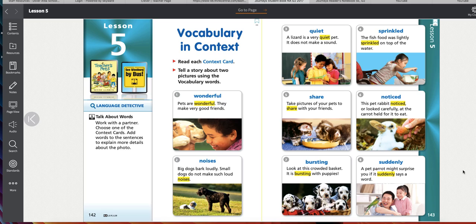And then we have the word noticed. Cute little bunny on that card. Number 6, page 143 in your book. It says, this pet rabbit noticed, or looked carefully at, the carrot held for it to eat. That little bunny looks really tiny compared to that carrot in that picture. Yes. Looks like it's a really, really tiny bunny.